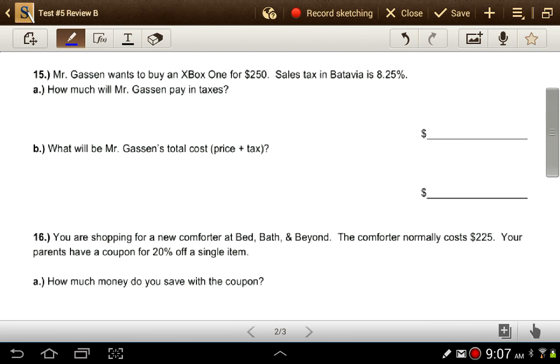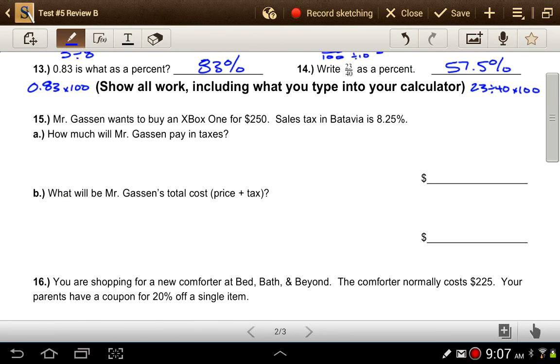Let's just do number 15 here. Go ahead and pause it real quick and answer it. Okay, hopefully you've answered the question. Here's how we're going to do it. How much am I going to pay in taxes? So I'm just going to take the price of the item, $250. I'm going to multiply it by my tax. Now I have to turn that, divide it by 100 to get 0.0825. That is what I'm going to multiply it by. Okay, my percent as a decimal.